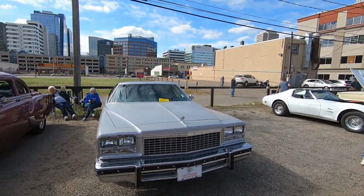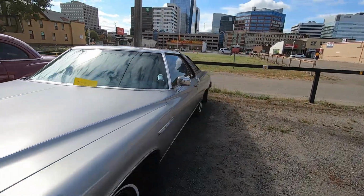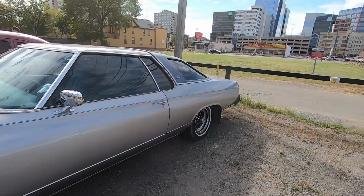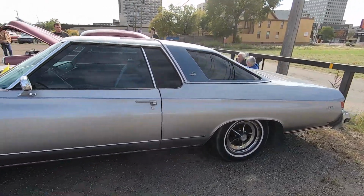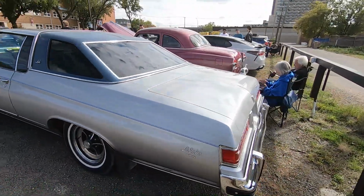Buick, what's Wildcat? Look at the size of this thing. You could land an airplane on this. Oh, the Saber. Oh, and the smoke glass windows.